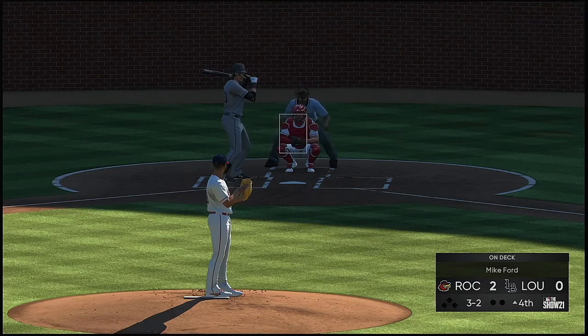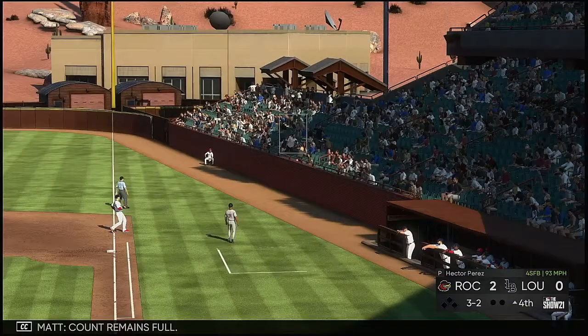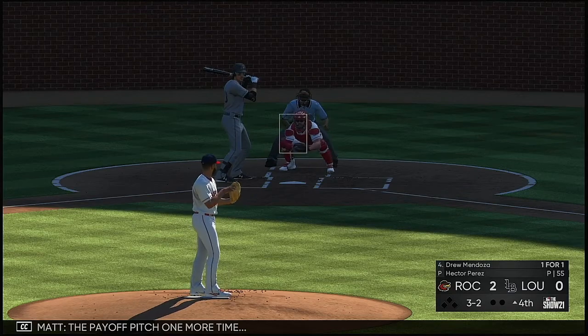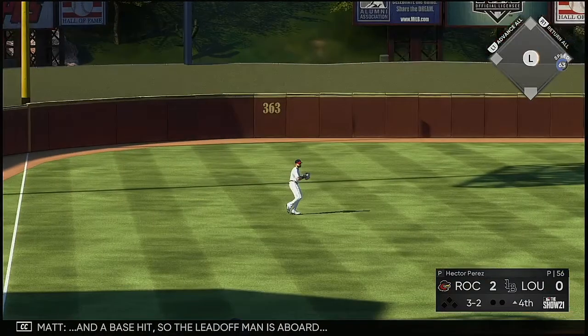Well below the knees, laid off on the changeup there. Count remains full. A payoff pitch one more time. This is line to left and a base hit, so the leadoff man is aboard.